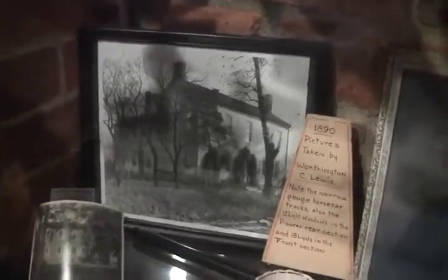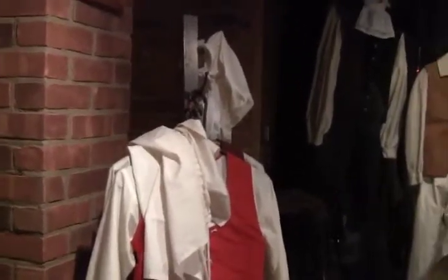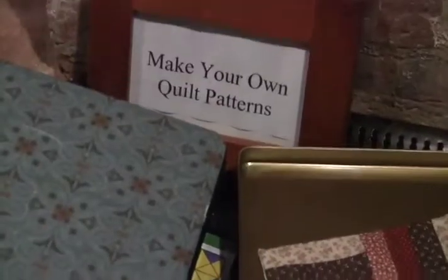This whole area reflects things that kids can come and do, understanding that this was a farm, and here's pictures of log houses that were built here. There are samples of quilt blocks that one of our wonderful volunteers made.